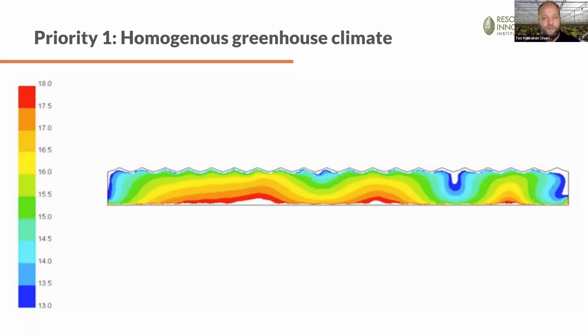These climate screens can improve the greenhouse climate and the plant growth a lot, but if you use them in the wrong way, they can also do quite some damage and give some unwanted results in the greenhouse. As this webinar is about air movements, I would like to focus a little bit more on that part, about the right usage of the screens and the results which can come from that.